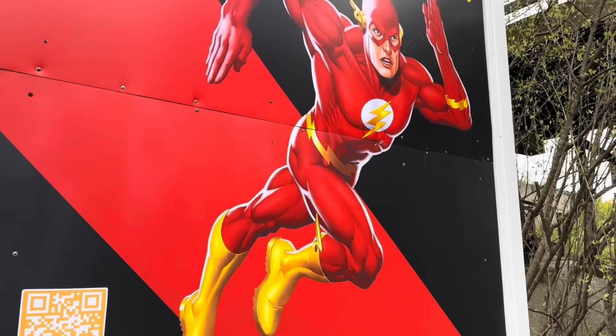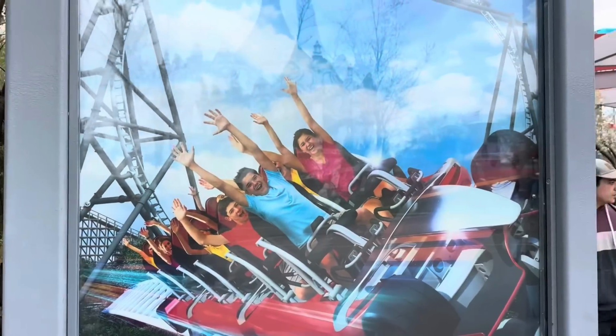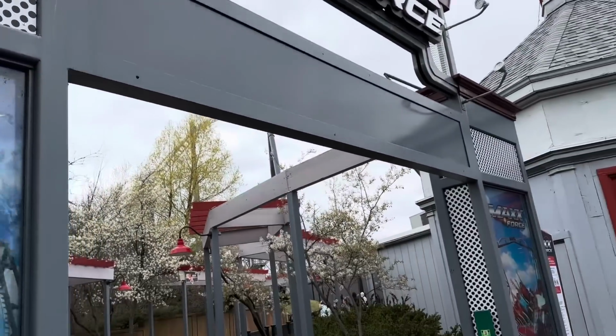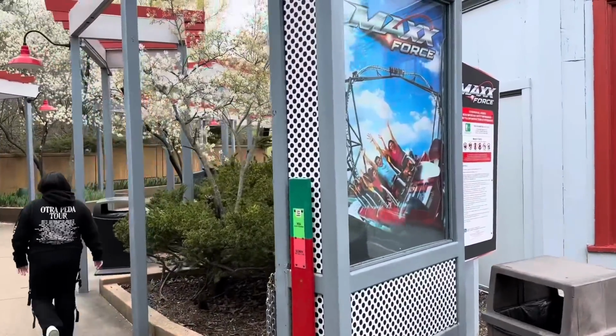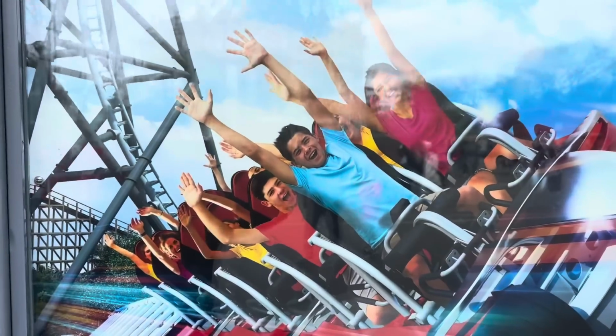There's Barry Allen. There's the entrance to Max Force. So I mean, it's a really cool, fun-looking roller coaster. It's just gonna take some time to get on here. I have never rode this one yet, but I definitely will at some point this season. I mean, how could you not? You gotta go on it at least once. Look how much fun he's having.